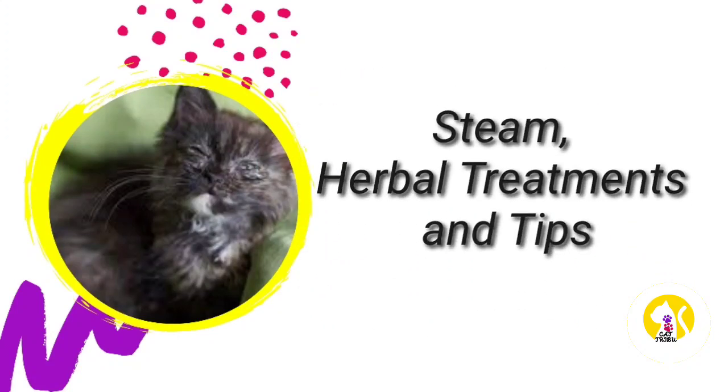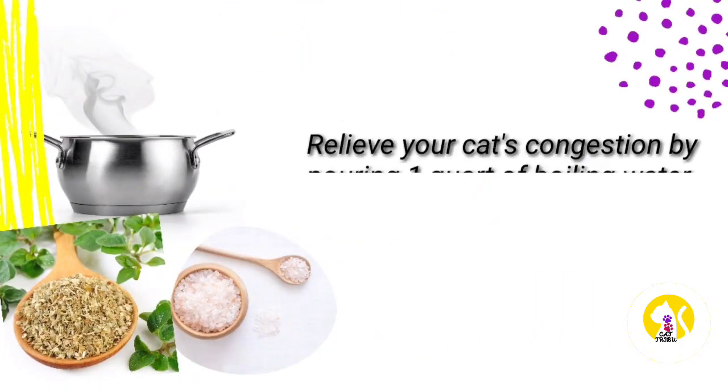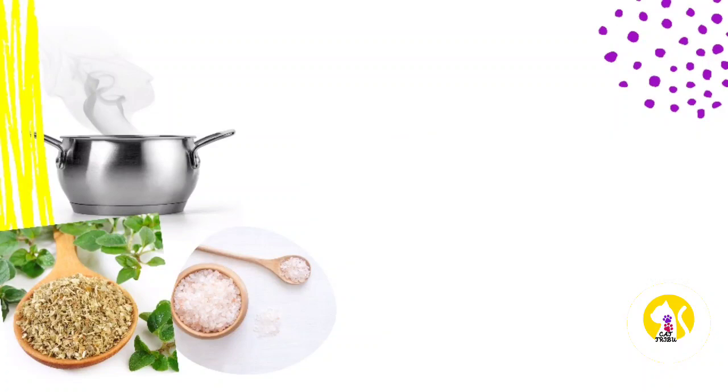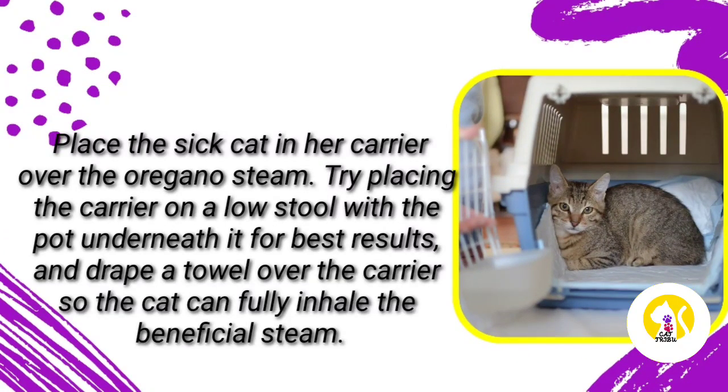Steam, herbal treatments and tips. Oregano steam. Relieve your cat's congestion by pouring 1 quart of boiling water over a heaped tablespoon of crushed fresh oregano leaves in a pot. Add a small amount of salt. Place the sick cat in her carrier over the oregano steam. Try placing the carrier on a low stool with the pot underneath it for best results, and drape a towel over the carrier so the cat can fully inhale the beneficial steam.